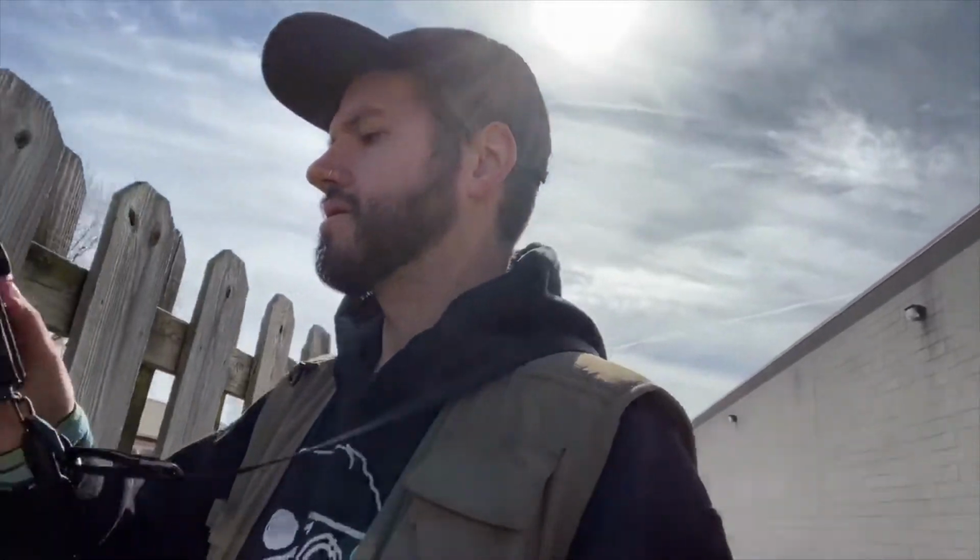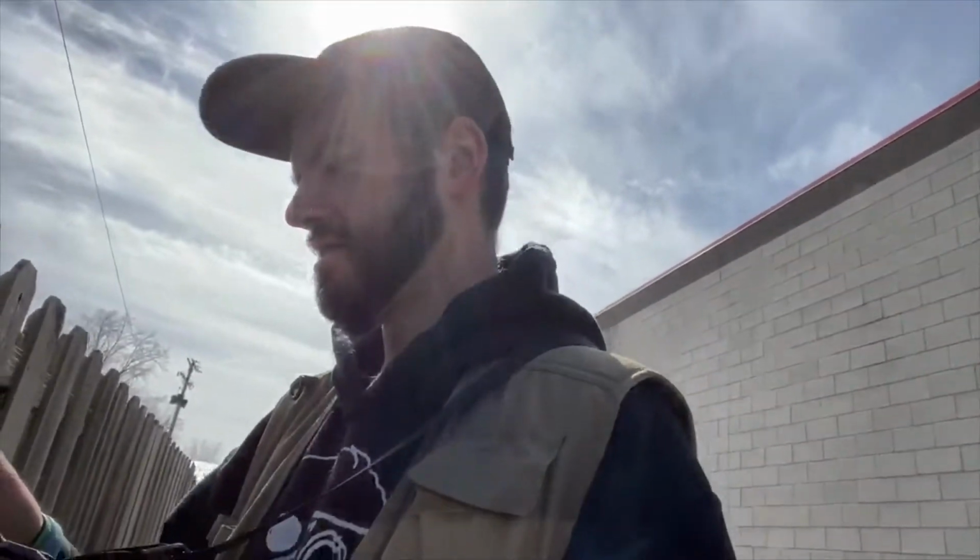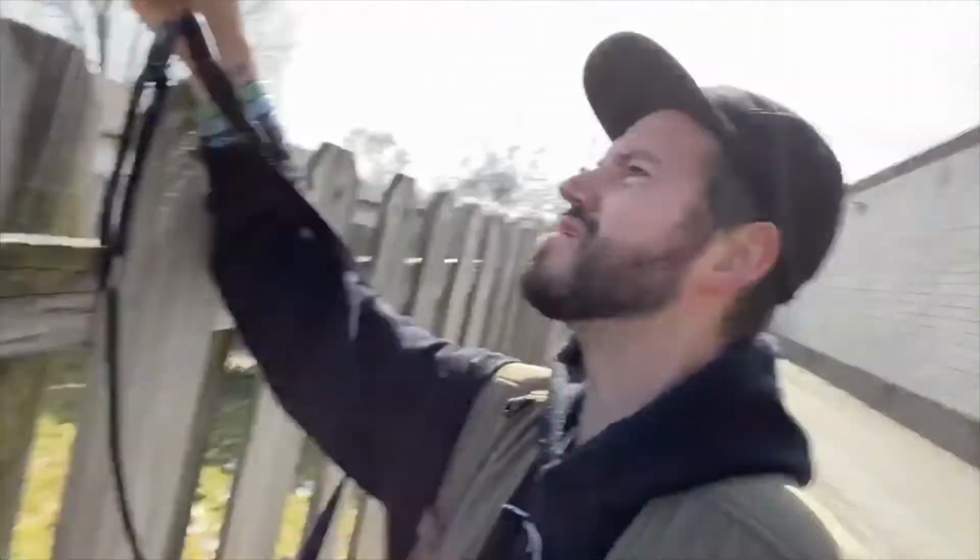It feels amazing to be out. It really does. I have another camera I carry around. Oh man, this is nice. I'm just going to do this. I normally don't even have a strap, but I'm super happy that I brought it.